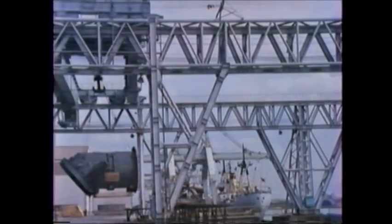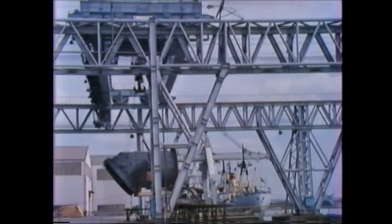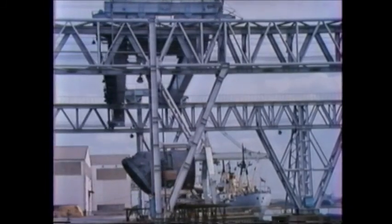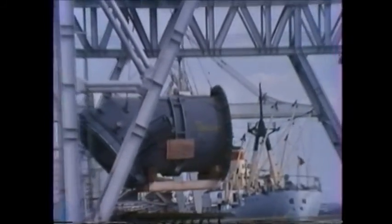The completed equipment is shipped from the works quay to domestic and overseas customers. More and more big steel manufacturers are introducing this OG system throughout the world.